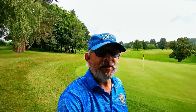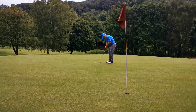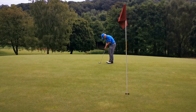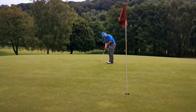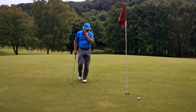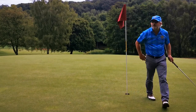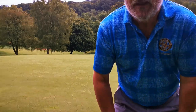I'm surprised at how well I'm doing, but the greens aren't their normal speed today. You know, we've had a week of rain and it's taken the heat out of the greens. So if you come here in a dry spell, they're quick. I mean, they're proper quick. Let's see what I can do with this. Not far off.